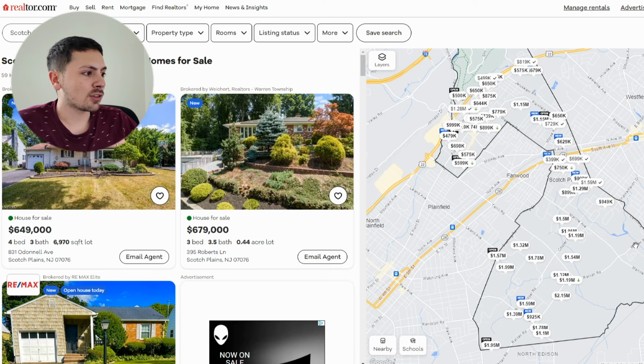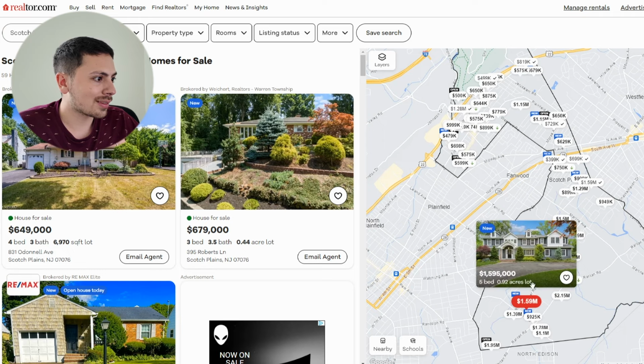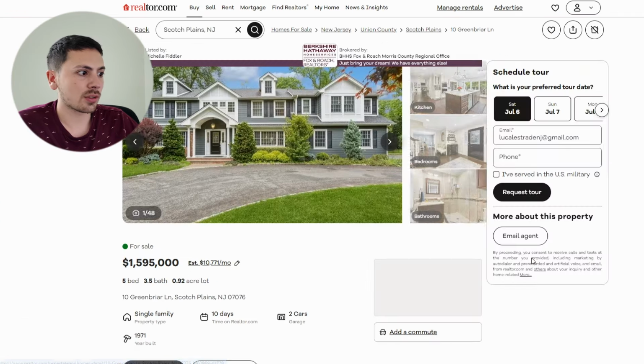So, let's just go in on two properties. Let's go in with one a little bit over 1 million and one hitting way over the 2 million mark. Well, a little over the 2 million mark. So let's hit on a 1.6. Let's see how this one looks.